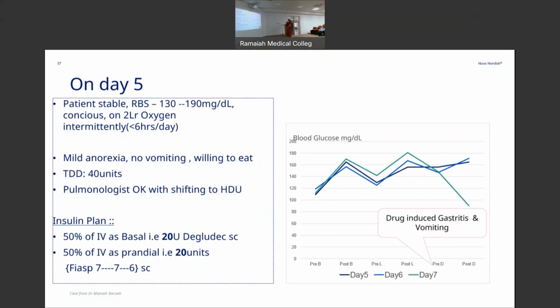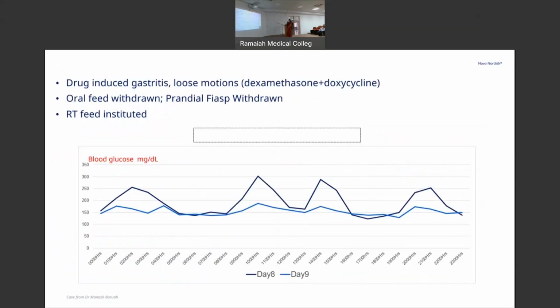So on day 7, she had gastritis and vomiting. So she had one episode of vomiting at that time. So then oral feeds were withdrawn. RT feeds were started at that point. When RT feeds were started, the spikes in sugars were happening. Sugars were going up to 250 and more. What would you want to do now?